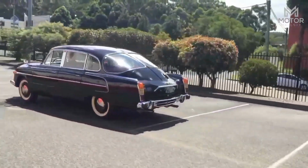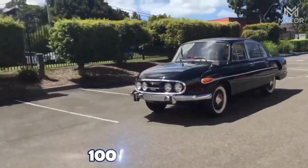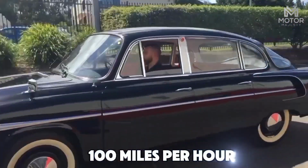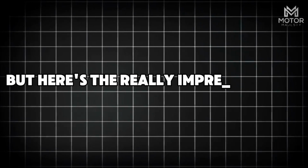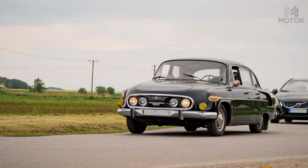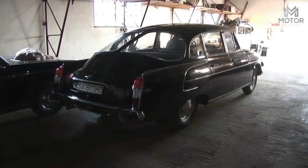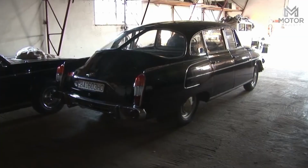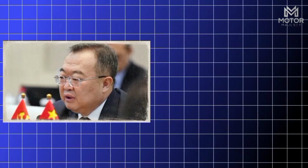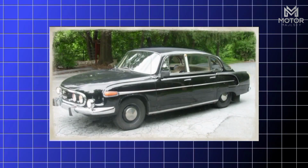Despite weighing over 3,300 pounds, the T603 could hit 100 miles per hour. But here's the really impressive part. It could maintain that speed all day long on rough roads, thanks to its advanced suspension system. Now, here's the catch. Unless you were a high-ranking communist official or a friendly foreign diplomat, you couldn't buy one.